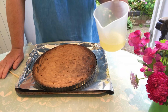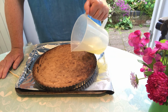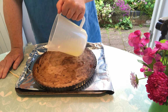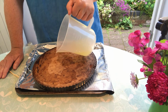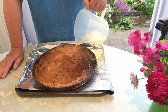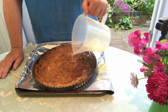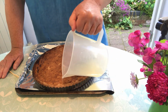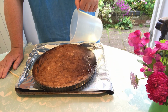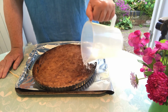Right, so you know that syrup I made, where it became clear, I put it in a jug, and I'm just going to pour it all over to soak in, to seep into all those little holes. Just gently do it, and it's going to soak right into the cake mixture, into the flan. It soaks right down in, and this gives it this lovely moist, lovely flavour. I've put a bit of tin foil underneath because it drips a bit and it's mucky. And you're just going to let that sit and soak.